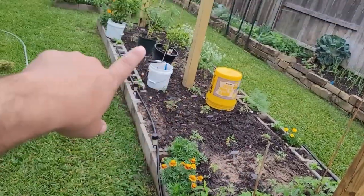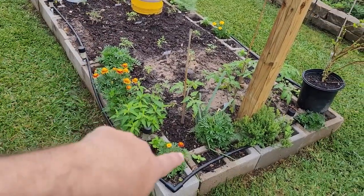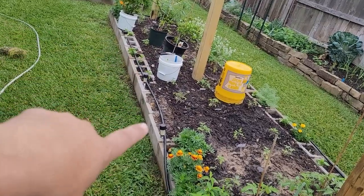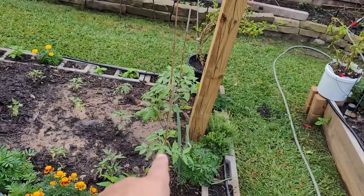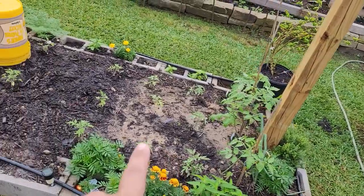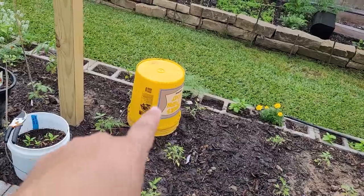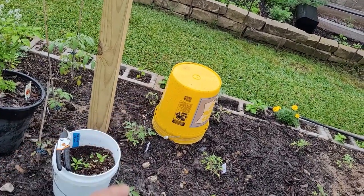So all through this bed, I've got a lot of things going. We've got obviously marigolds, basil everywhere, and I'm gonna put more basil in as we're going. So for the tomato plants, I planted 3 plants of each type of tomato. So I'm going to have a lot of tomatoes. So as you can see, they're all doing good. This is here to help block the sun from that plant, because that plant wasn't doing good.